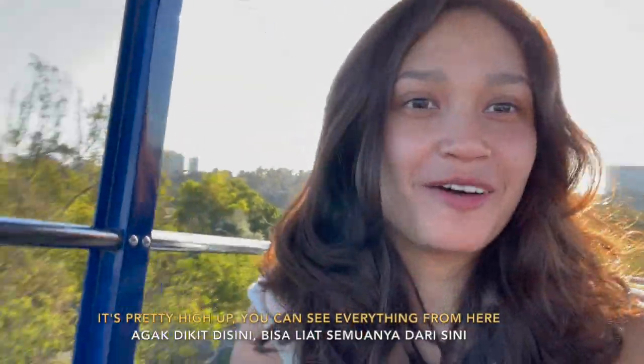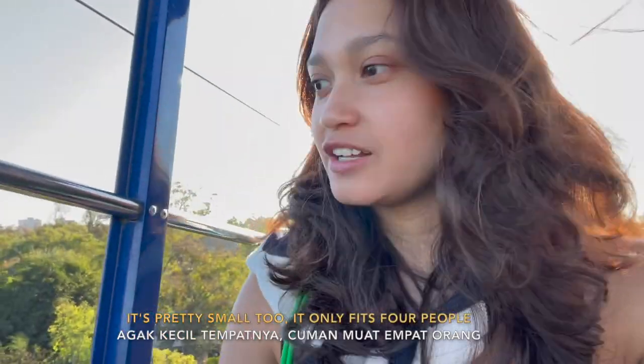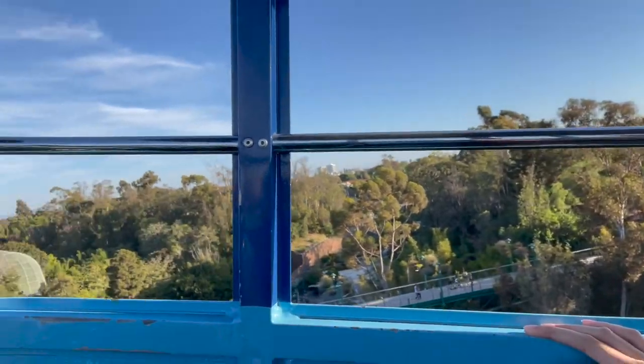It's pretty high up. You can see everything from here. Okay, I'm kind of scared of heights now. It's pretty high up. It's pretty small too. Like, it only fits 4 people. Just try to shake. You can see. I don't want to shake it.